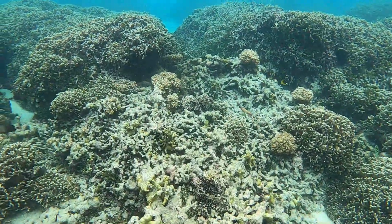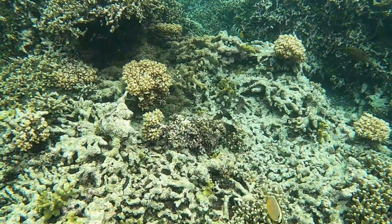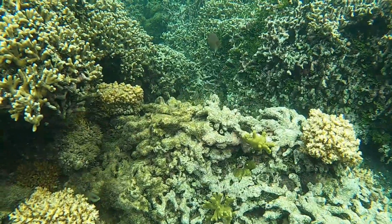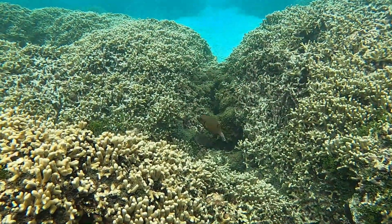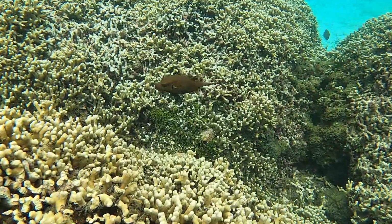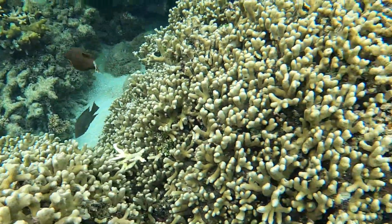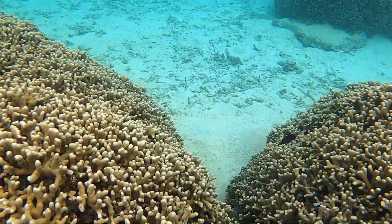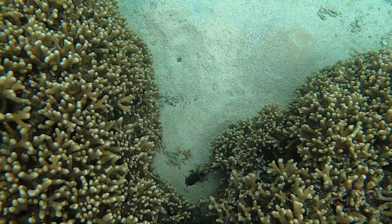In the center of this is a white fish with an orange head. It's called a bicolor parrotfish, and it's the juvenile of that species. When it grows up, it looks totally different. It's like a blue color. There's another black spotted pufferfish. And I try to go find that parrotfish again, but I don't see it down there in that hole.